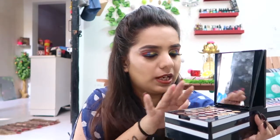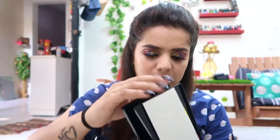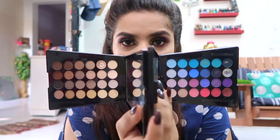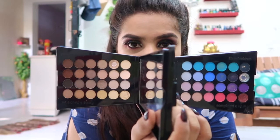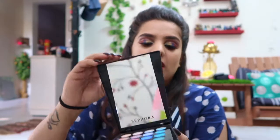Trust me on that. First row, this side I have a very neutral, you know, nude colors and golden one. These are like all the, you know, bluish, reddish family color. So yeah, this is how it looks like. So I dropped it, you can see the refill. Such a stunning color, and the way it opens, oh my god.